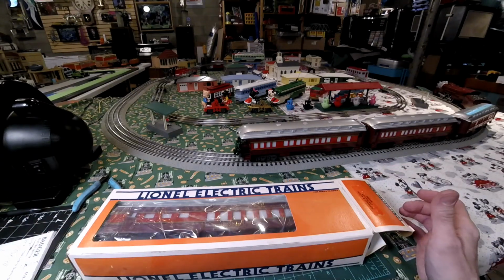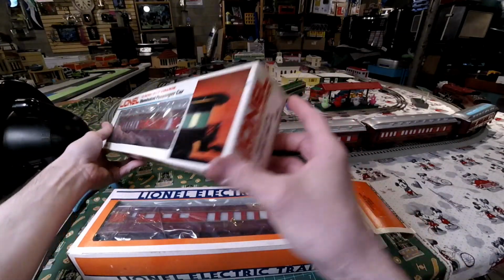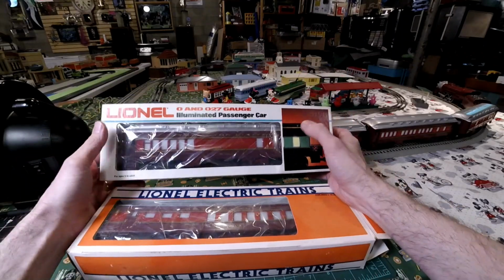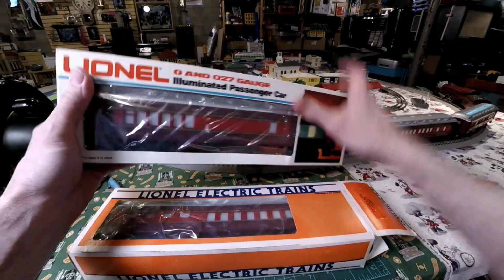Alright, so just in case you were wondering, this is the combination car. Got the original boxes and stuff there. It could be a little better condition, but hey, I'm not a box collector person, so I'm okay with it. The car is like mint condition. Well, not quite mint. I've run it, so I've reduced the value. That's okay.